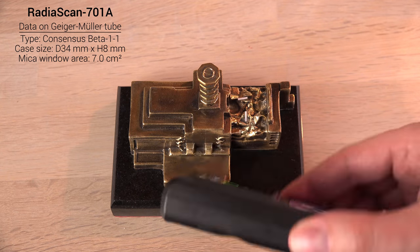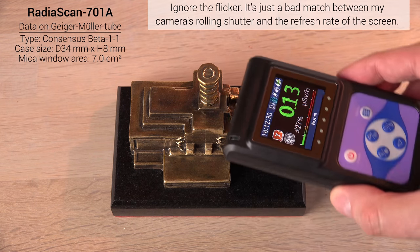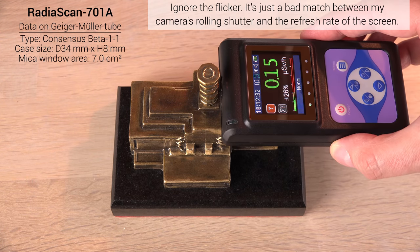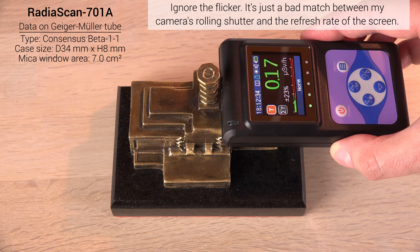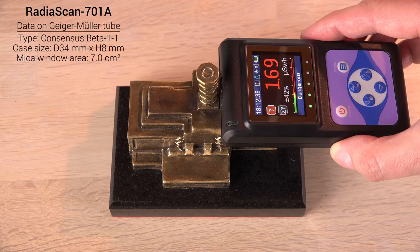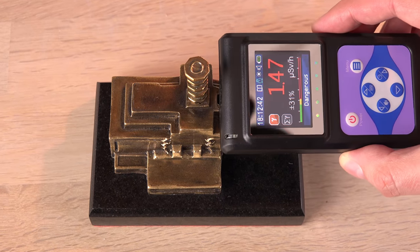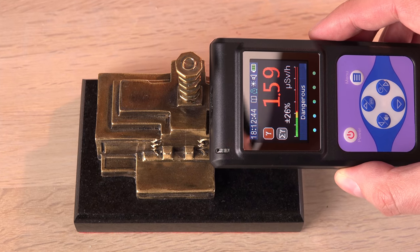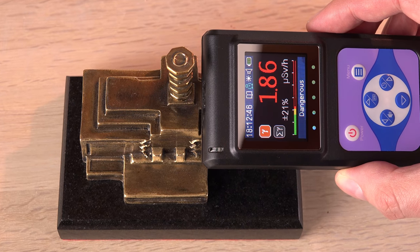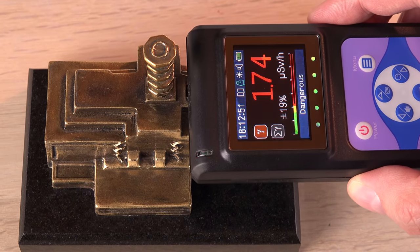How about the Radiascan 701? This has a pancake probe with a fairly large surface to detect alpha, beta and gamma radiation. I think it's safe to say that it noticed something radioactive near it. Impressive, since tritium vials only emit radiation with an unusually low energy.